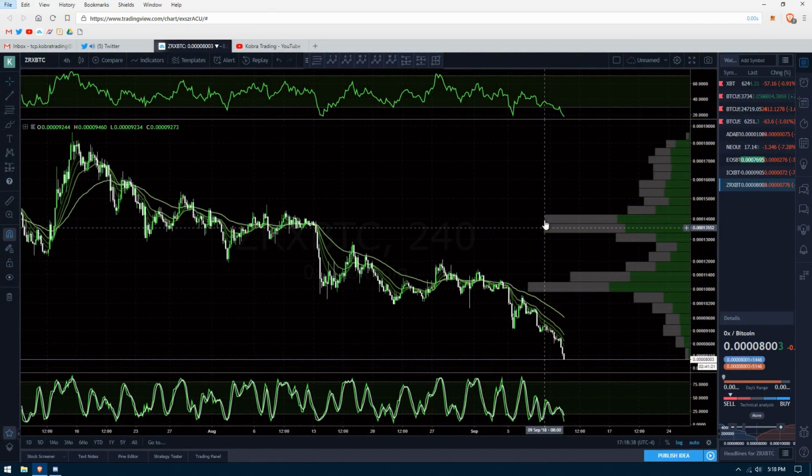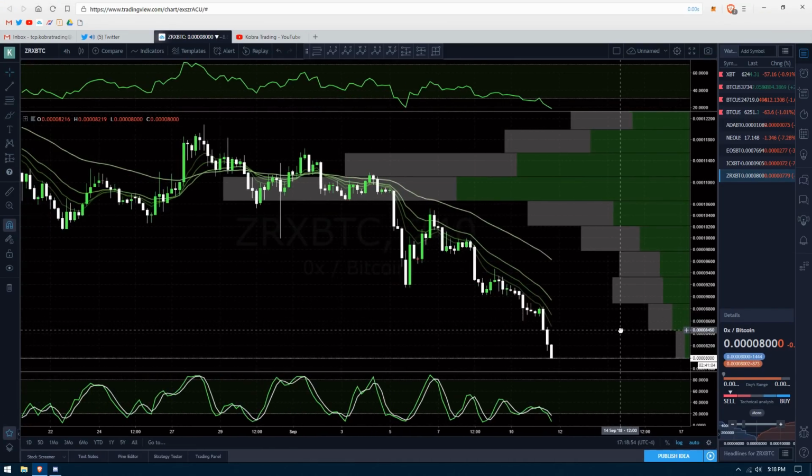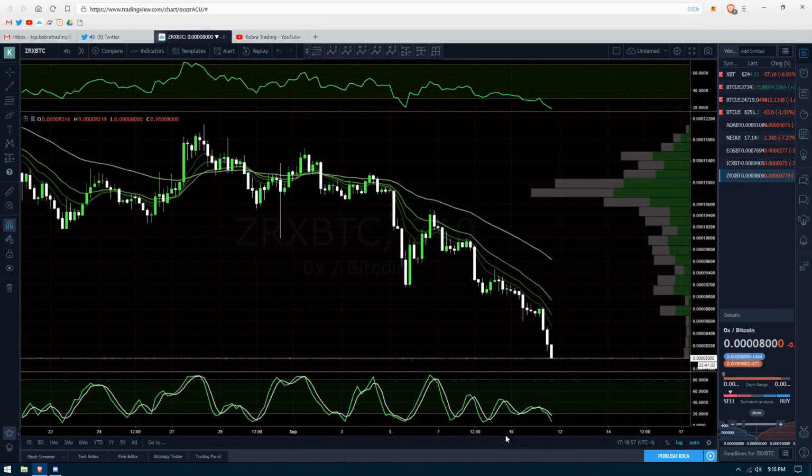I'm going to do just some quick analysis. I want to keep this video kind of short and just do some quick analysis on some altcoins. Right now I'm looking at ZRX, and just as I was starting this video, it started taking a dive right here. As you can see, we're really down below these bottom limits on the Stoch indicator, already down to about 5 on the K fast line. So we're really swooping down.